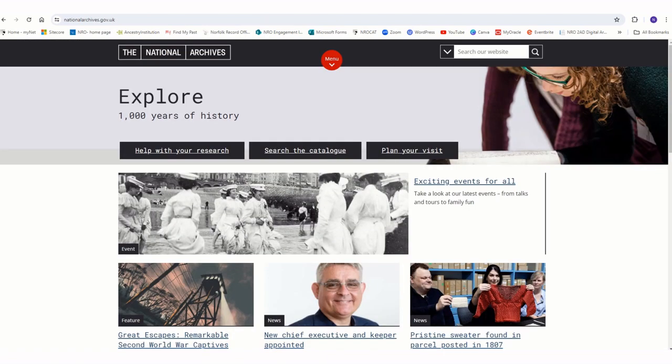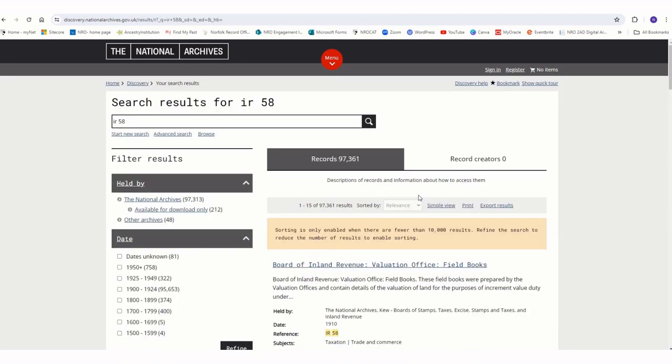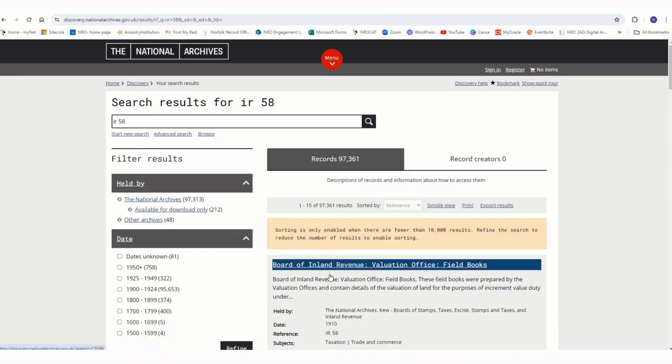So as we know, the field books are held in the National Archives. So in order to find out which field book you're looking at, you need to go onto the National Archives Discovery site, which is their catalogue. So if you go onto their homepage, you can click on search the catalogue in the middle here. And then we know that the reference number is IR58. So if we type that in, we can click on search, and it takes us up to Board of Inland Revenue Valuation Office Field Books.